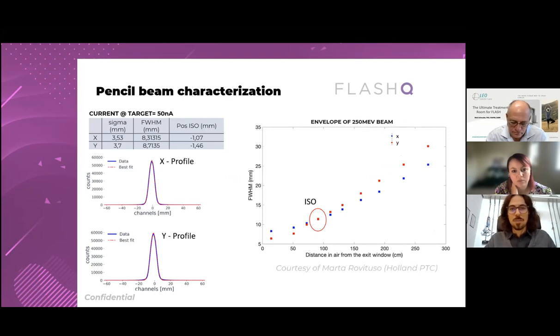Also, of course, pencil beam characterization was done with FlashQ. Considering a test at 50 nanoamps, 150 MeV at the isocenter, the X profile and Y profile characterize the dimension and the position of the beam at those rates.